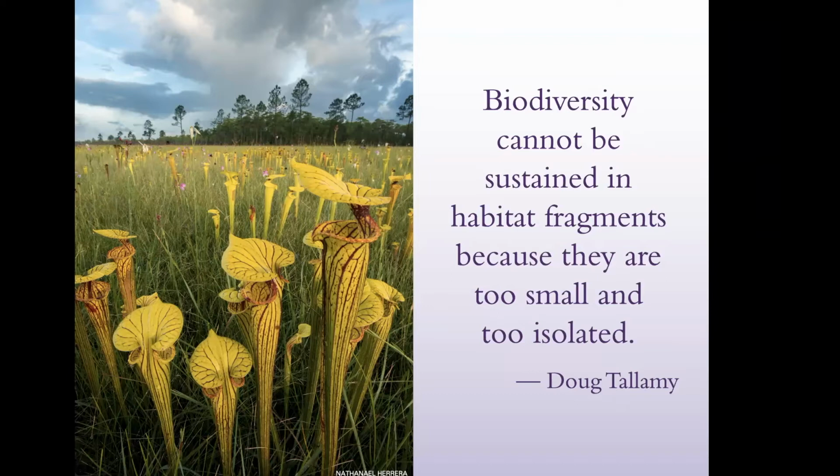And so as much of our natural lands are used for development to accommodate this growth, we're losing that diversity.